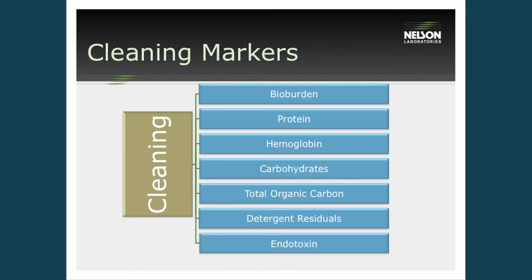Here's an example of some of the cleaning markers that are commonly tested. This is not an all-inclusive list, but these are some of the more typical common markers that we see at Nelson Laboratories. Bioburden has historically been the go-to marker in this industry. Then we have protein, hemoglobin, carbohydrates, total organic carbon, detergent residuals, as well as MEM, endotoxin, lipid markers. There are several. ATP is one that we're starting to see more and more asked for in this industry. So there are a lot of markers to help determine if your device truly is clean.